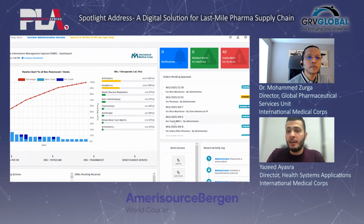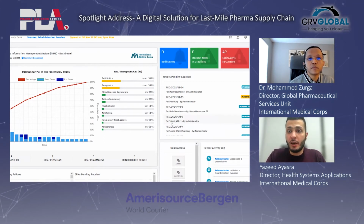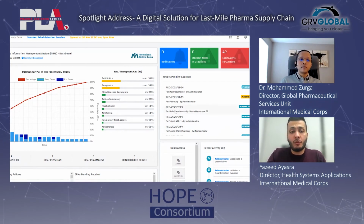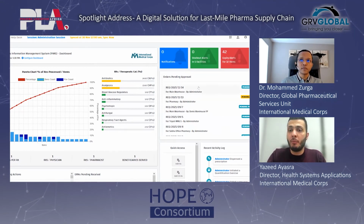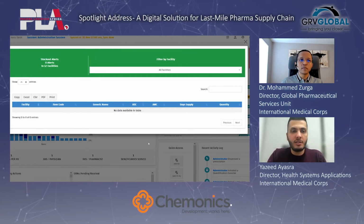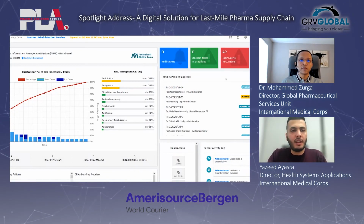As Dr. Zurga has explained, PIMS progressively alerts users whenever there is an anticipated stockout, overstock scenario, expiry alert, or any kind of stock hazard for that matter. The software keeps an eye on the stock and on the consumption trends to come up with timely alerts to make sure that decision makers, supervisors, whoever is using the tool is well informed if there is any problem anticipated regarding the stock in hand.